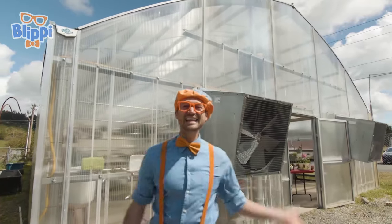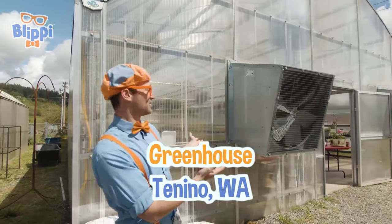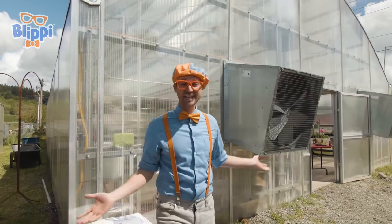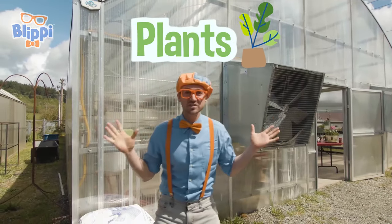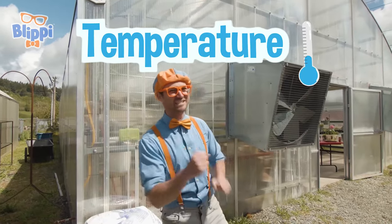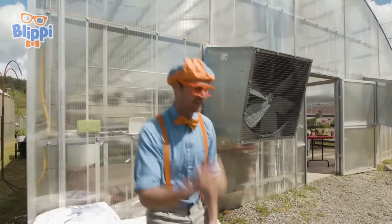Hello, it's me, Blippi. Today, we're in Tenino, Washington, in front of a greenhouse. Whoa, do you know what a greenhouse is? Yeah, a greenhouse is a house that houses plants. Yeah, it controls the environment, so then you can make sure that the temperature is just right for the plants to grow really big. Let's go inside and check it out, come on.